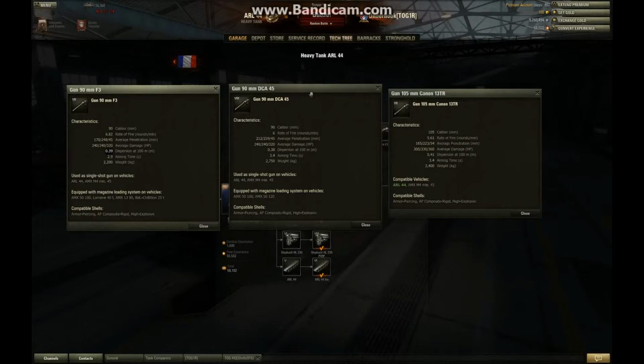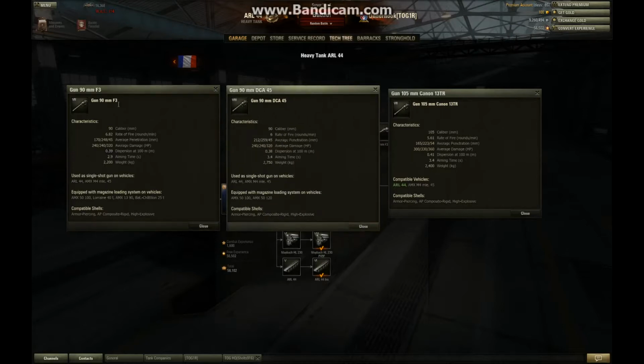Now you can move on to this gun, which is basically an upgraded version of the F3. Still a 90mm gun. It drops a bit of rate of fire down to 6. However, the pen increases massively to 212, which is the highest pen of any tier 6 heavy tank. It's fantastic. It still only does 240 damage, and 240 damage is actually average for a tier 6 heavy, so it's not terrible. And it has 0.38, so it's slightly better accuracy yet again. However, I think that's fictitious. I think it's at least 0.4 or worse, but the aiming time goes way out to 3.4.